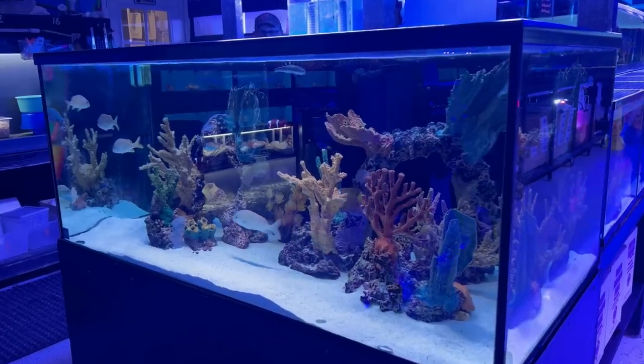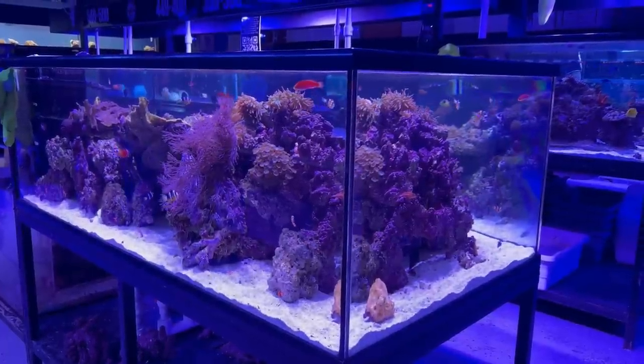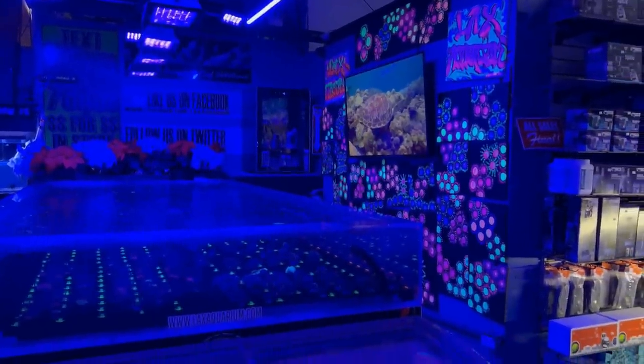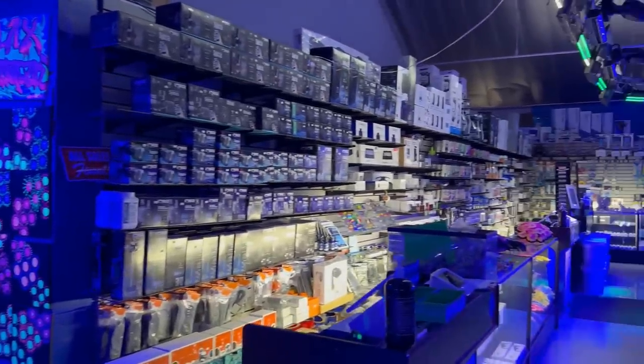But even though we really focus on freshwater and cichlids, this store was just too cool to pass up and check out. We're really glad we decided to check this out. It had a lot of unique features to it, and definitely the coolest experience we've had at a local fish store.